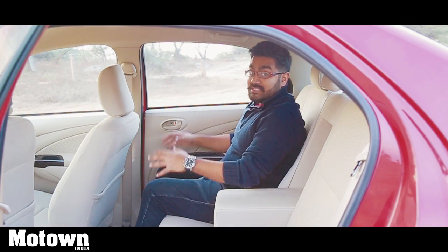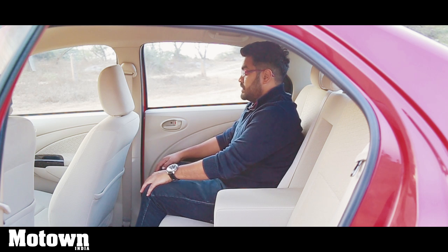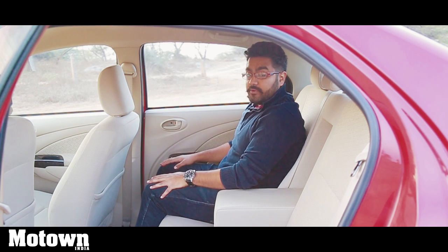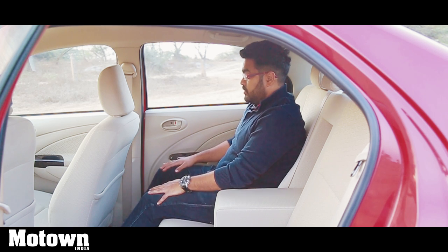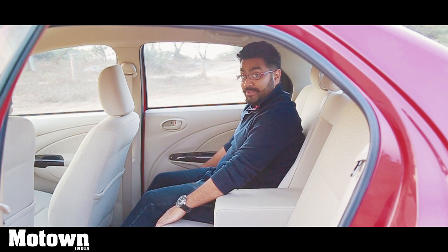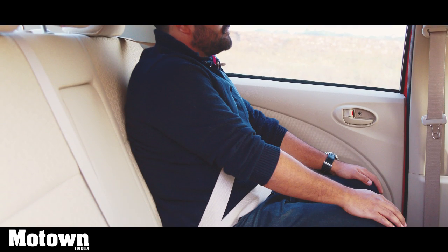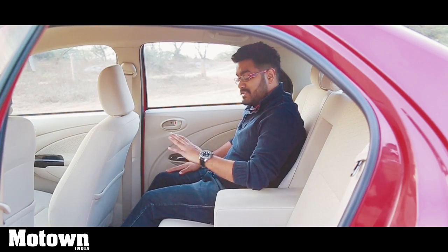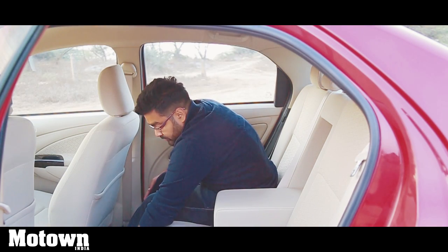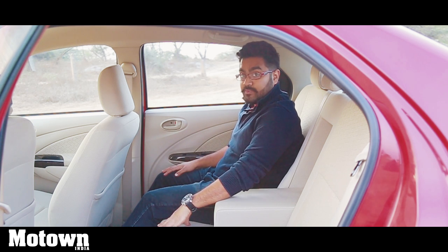Now as you can see, the second row of the Etios Platinum is also very spacious. I haven't adjusted this seat at all, and for reference my height is 5'7". There is ample room to stretch my legs out. Under thigh support is also good. Back support is great. Decent amount of shoulder room on both sides and decent amount of headroom as well. There is enough space to seat 3 Indian adults on this back bench, and the hump on the floor as well is not really that high. So someone sitting in the middle as well will be comfortable.